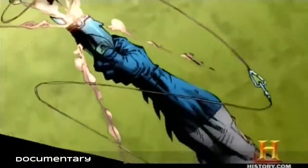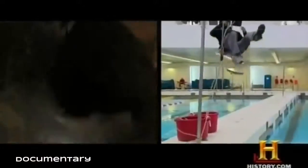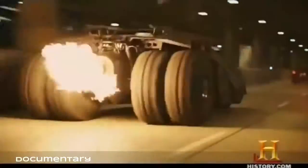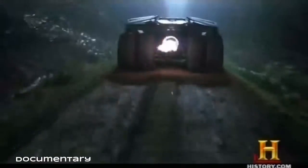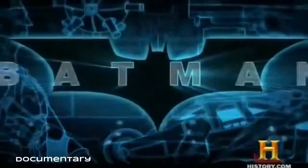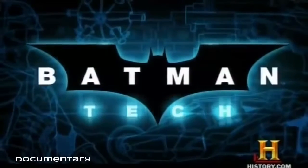But just where does comic book science fiction end and scientific fact begin? All of the tools have some credible basis in scientific reality. What technologies are behind the gadgets in Batman's utility belt? And just how plausible is the Batmobile? These machines now, they do really work. Get ready for a real-life trip to the Batcave as we reveal the secrets behind Batman tech.